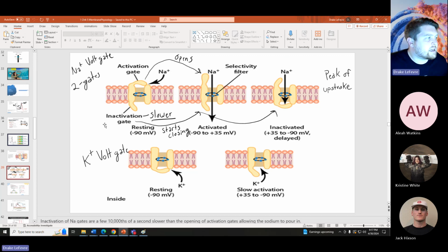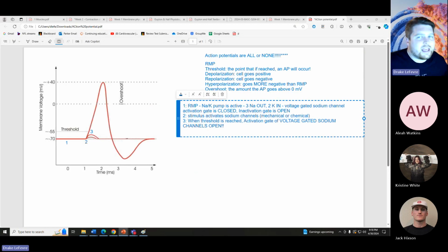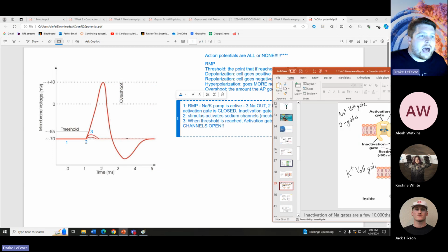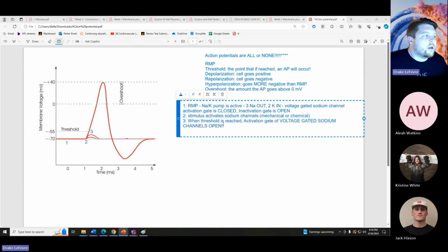But the inactivation gate and the potassium gate are pretty slow. So this is kind of where it's going to be your teacher preference. I'm going to go over what I have learned and the way that I know it. If your teacher says anything different, come back to this and add in what your specific professor says. Okay?